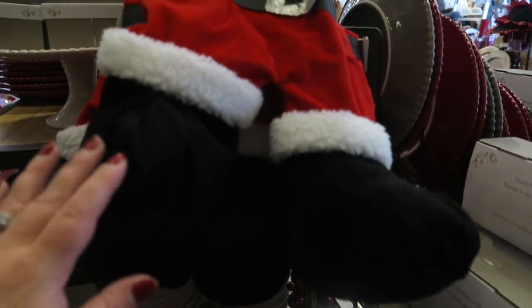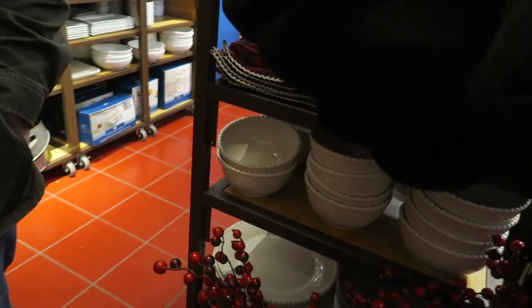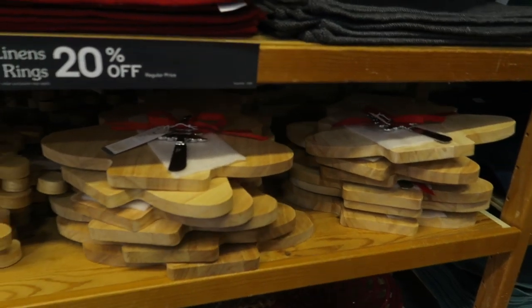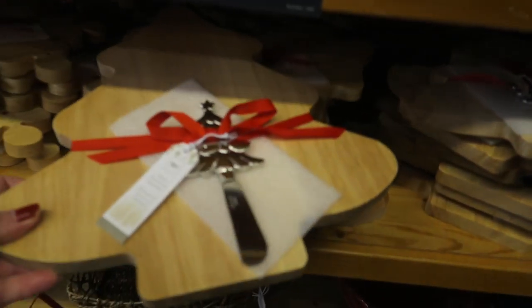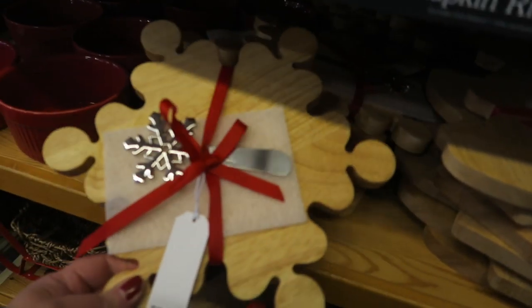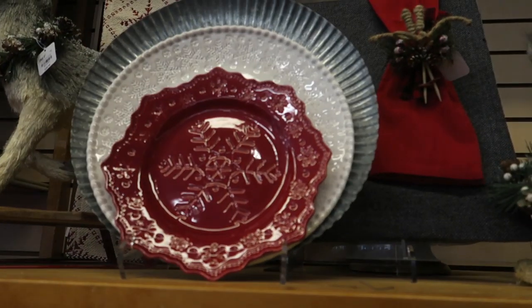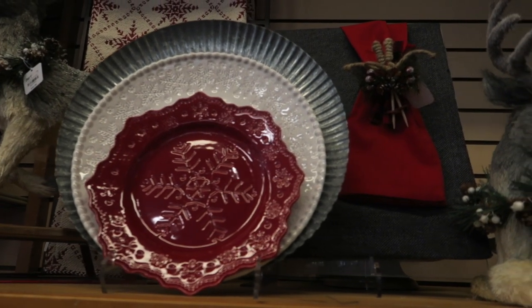Oh my goodness, these are $14.99. Check out the little Santa pants. How cute. How cute is that? And then over here, sorry, we've got some little cheese boards. There's a little tree. And then we have a little snowflake. Those are so cute. I love the little snowflake dishes.